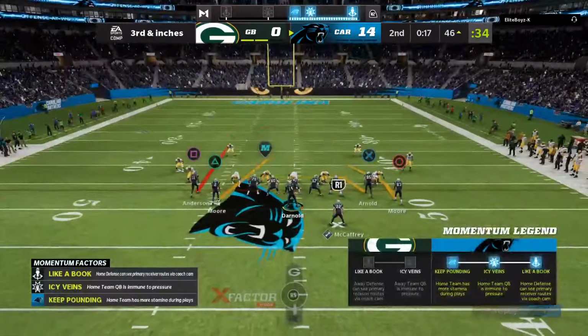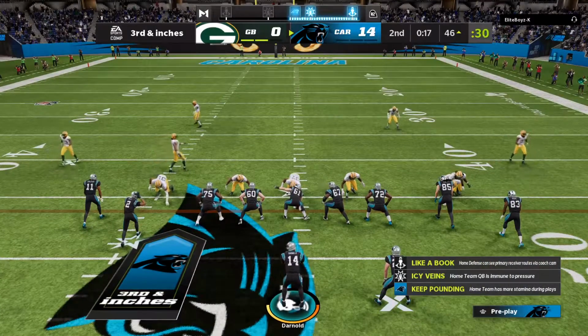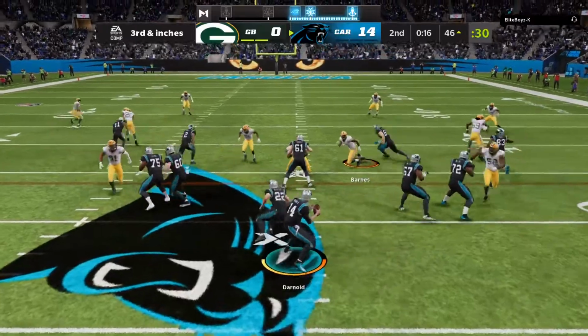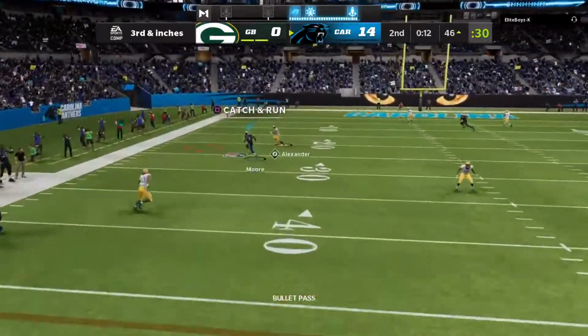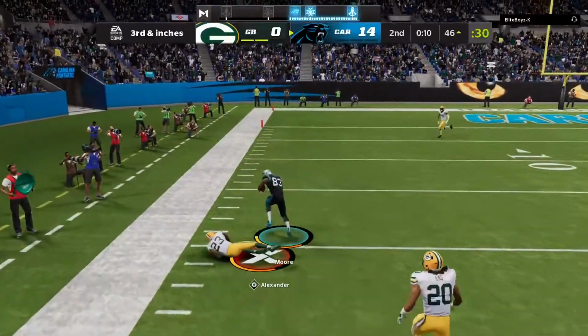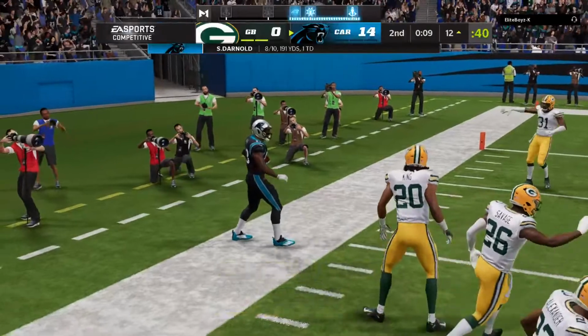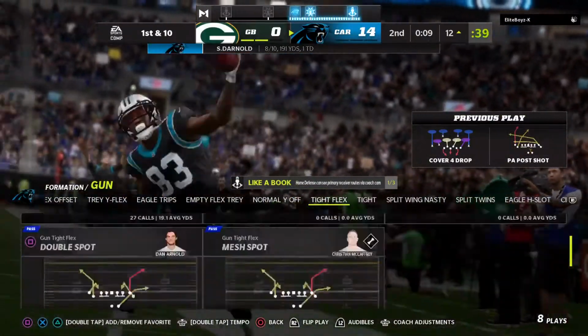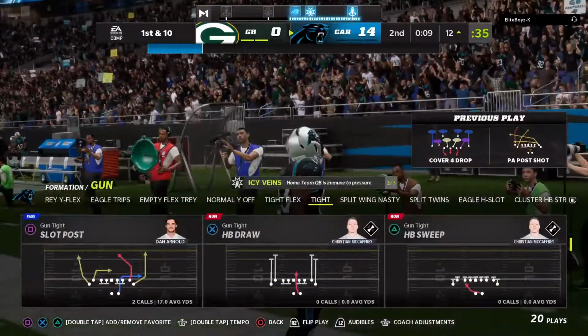Oh, it's a nickel set here defensively on 3rd and inches. Still want to be prepared for a pass. The play fake, and it's Darnold. That one going to be complete to David Moore. And he's out of bounds. Almost gets to the 10. A great pickup there, 35 yards. And obviously the first down to go along with it.